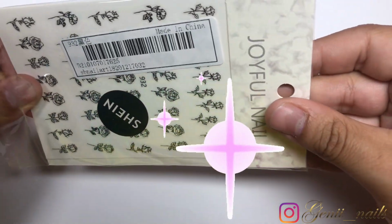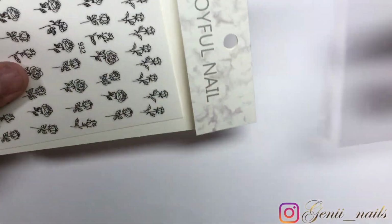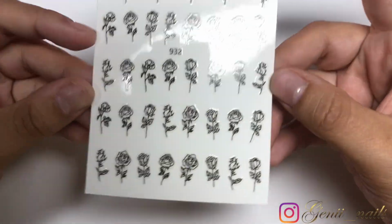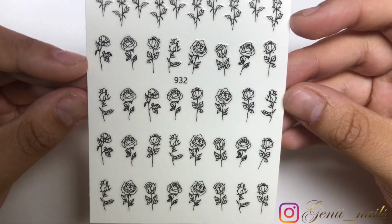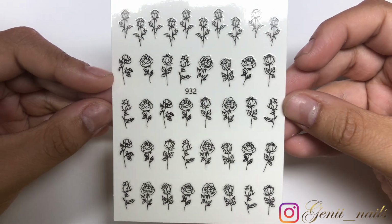So here I'm just showing you these stickers that I got through Shein, and they're just beautiful roses. I think there are like outlined roses, as you guys can see here, and everything here is very affordable. I think the most expensive thing was probably some nail tips that were $12.99.